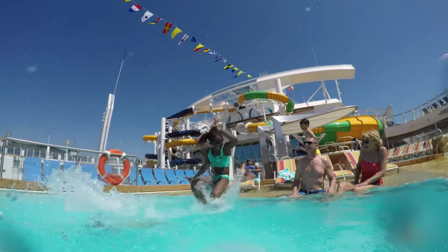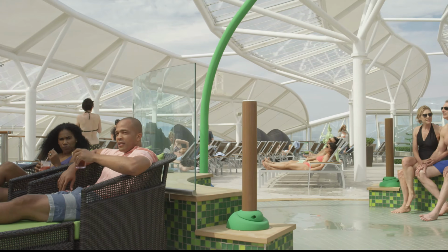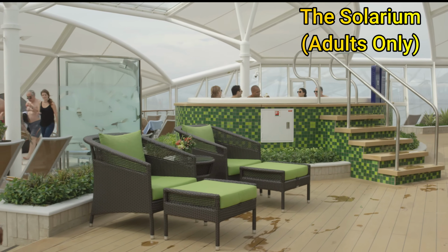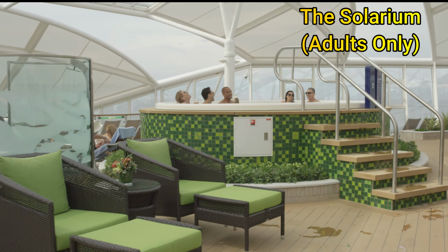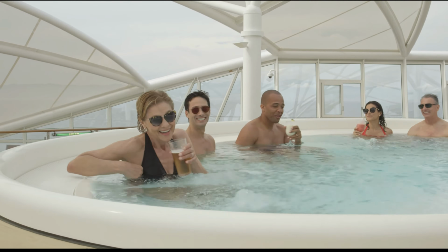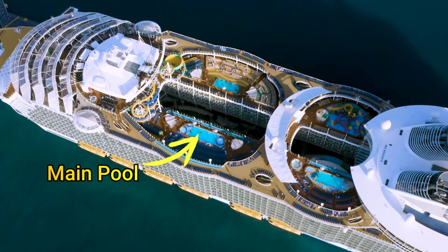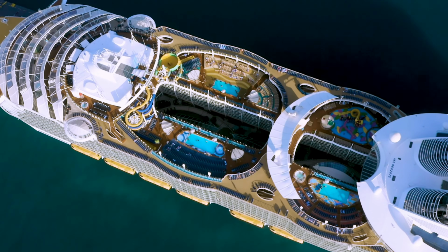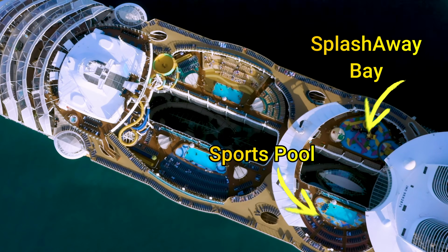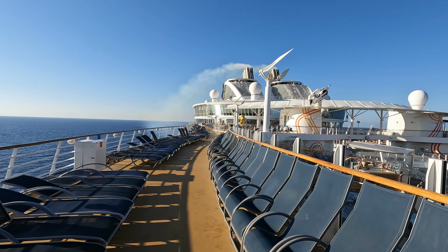If you don't want the rush of a water slide, but you're looking for a pool to lounge around, the Harmony has several to choose from. Up near the Splash Away area is the Solarium. This is an adults only section. They have 2 relaxing whirlpools that you can enjoy, one located on each side of the ship. They have the main pool area that is located next to the Perfect Storm water slide, and another pool area, the beach pool, that is located on the opposite side across from the main pool. And directly across from Splash Away Bay is the sports pool. All of these pools and slides are, like I said, located on deck 15.